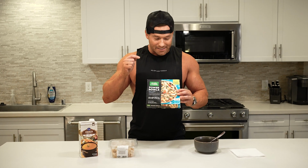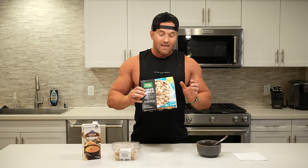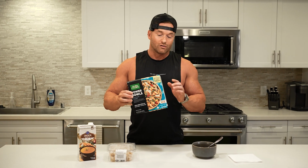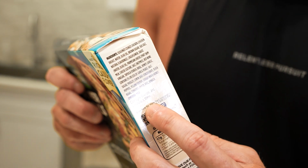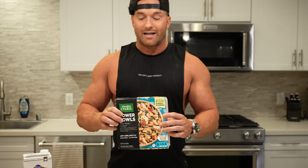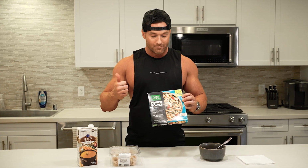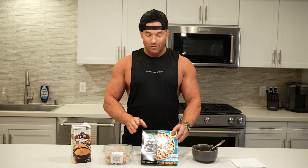I just like these particular bowls because when you get these power bowls that kind of have this blue color, they are lower carb. They are also lower fat. If you look at the ingredients of these meals, it's pretty good. It's a small list of ingredients. You can pronounce everything on there. There's no weird chemicals in here. So you're getting, like I said, a pretty healthy meal, low carb, low fat, high protein. That's step one.